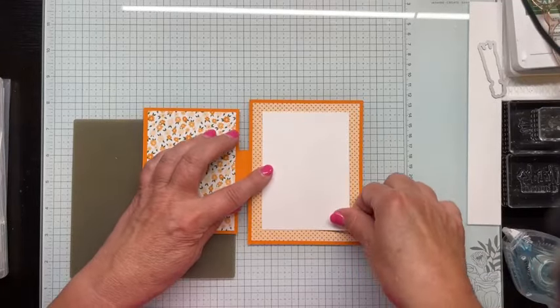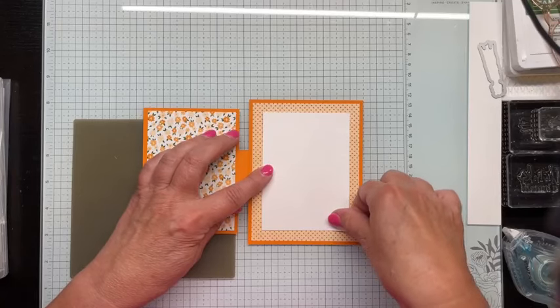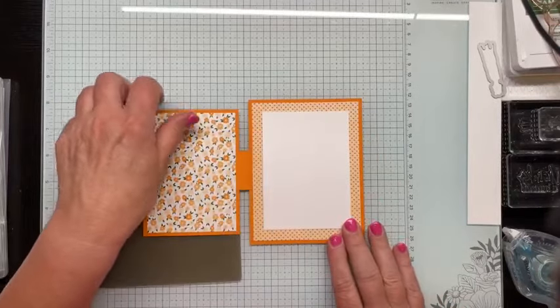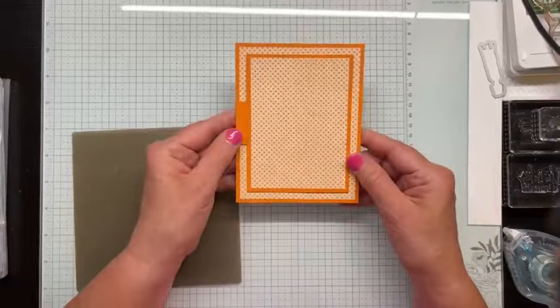And you just want to center it here. And this will give you a place to write a message. You might want to stamp a sentiment. You might even want to stamp an image on the inside. So this is the basis of my front flap card. Okay, looks pretty easy, right? It looks complicated, I should say, but when you watch me do it, you'll find that it really is easy. And you too will be able to make these. I just know it. I have complete confidence.